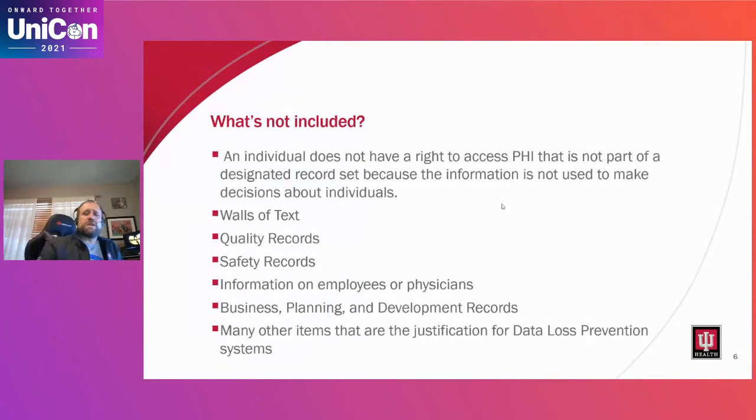So what's not included? An individual doesn't get access to PHI that doesn't contain information about them. And also walls of text, like were on the previous slides that you missed. Also information like quality and safety records, information on individual employees or physicians, business records, and many other items that are the reason why health systems put in data loss prevention.